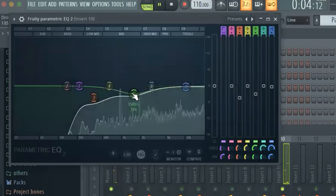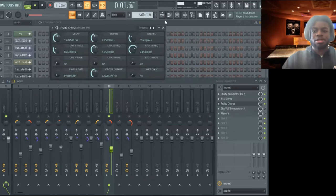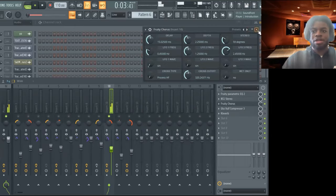Taking out lows, some of the mids, and S1 to get rid of her background noise that she had. Foodie chorus, give it a weird sound. And now Gemini will show us how to use the dry wash technique we talked about earlier.